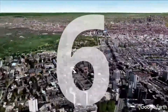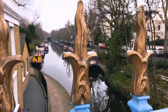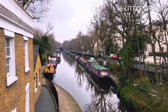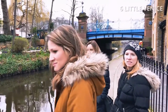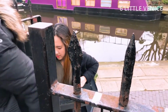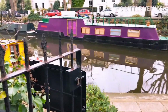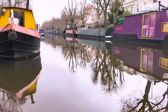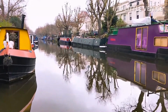Number 6. Little Venice. Little Venice is a neighborhood centered on an area of decorative houseboats and a partly tree-lined three-way junction of canals. Little Venice is one of London's prime residential areas and contains restaurants, shops, theaters and pubs. Definitely a refreshing sight and something you do not expect to see in London.